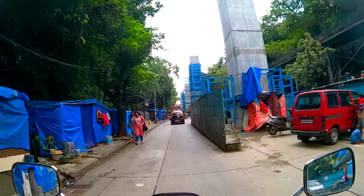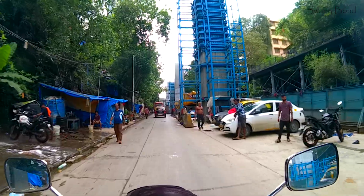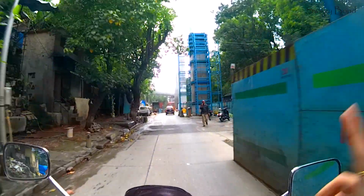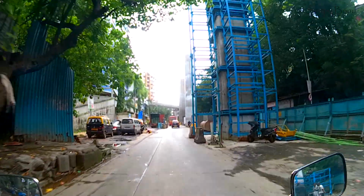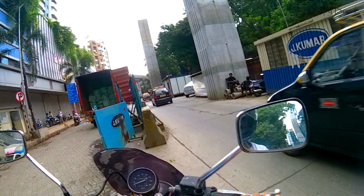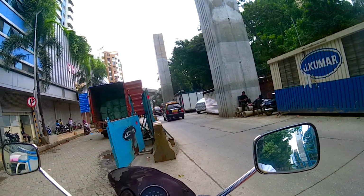This is one of the most complicated intersections of the connecting link. You have a monorail that is taking a turn right there. This connecting link, this bridge that will go over the monorail bridge, and the sculpture was found somewhere in this location.